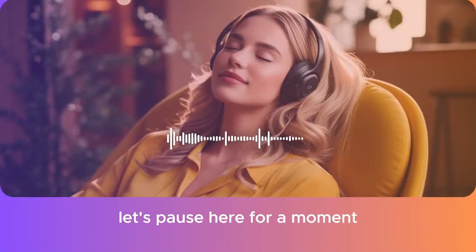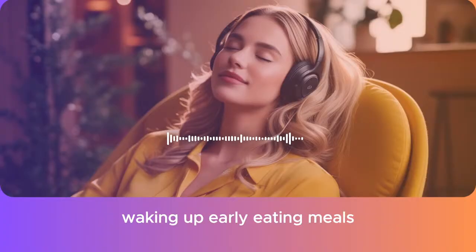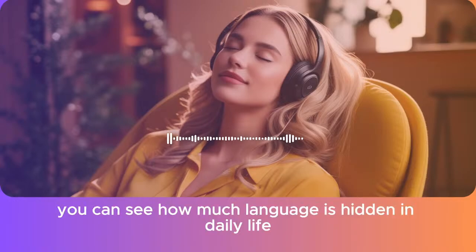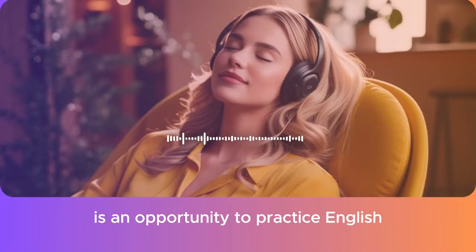Let's pause here for a moment. When you think about all these examples, waking up early, eating meals, going shopping, helping neighbors, spending weekends with family, you can see how much language is hidden in daily life. Every small action is an opportunity to practice English.